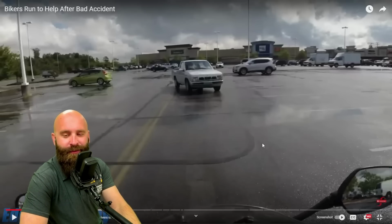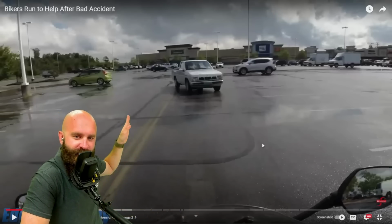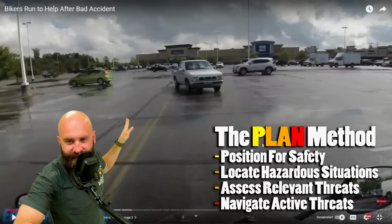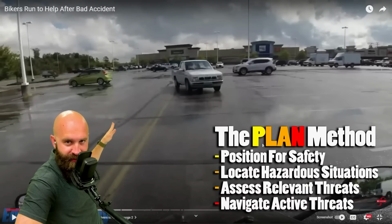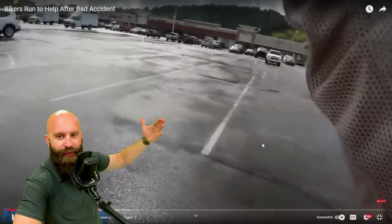I get it. But rev bombing is not going to solve your problem. Getting yourself in a better position for safety is going to solve your problem. We located it, assessed, navigate into a new position. Got to keep rotating that process.